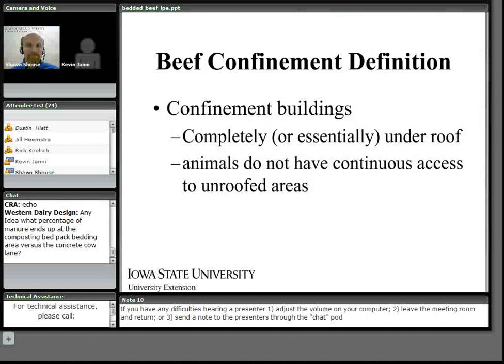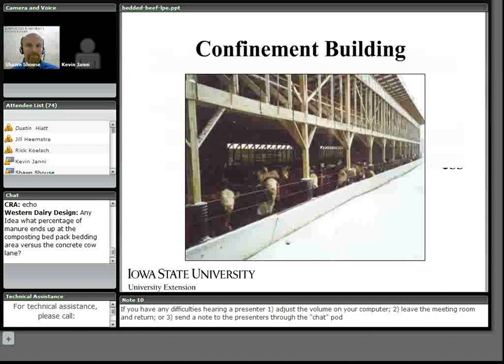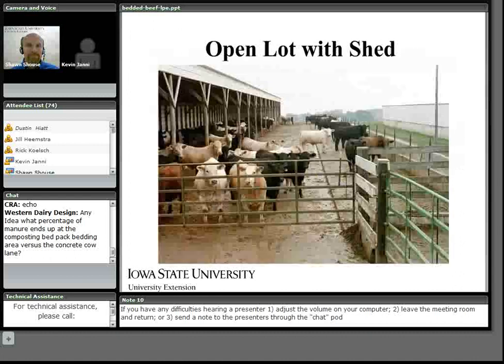So a confinement beef building may look something like this, where the animals are completely under roof and they stay under there with the possible exception of moving around for working and cleaning the building, as opposed to an open lot with a shed, where we still have the building there, but they also have free access to outside pen space all the time. So that's the distinction I'm making here.